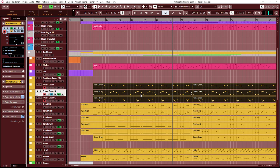But you can also spend hours and hours playing around with the samples and resynthesis. For me, it's the best playground concept I've seen in a long time. Let's have a look at the toms now.